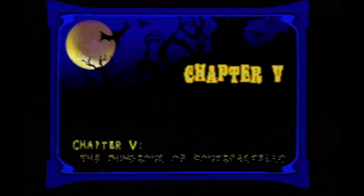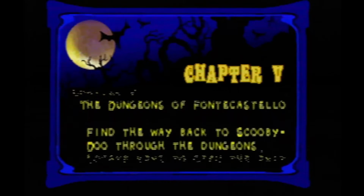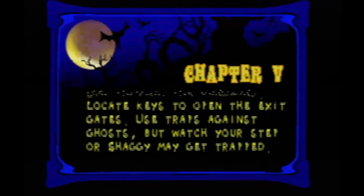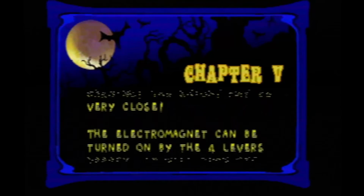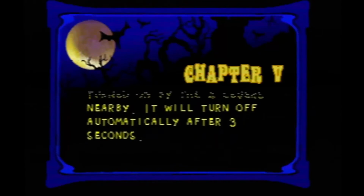The Dungeons of Fontecchio. Find the way back to Scooby-Doo through the dungeons. Locate keys to open the exit gates. Use traps against ghosts, but watch your step or Shaggy may be trapped. Warning, the night may be very close. The electromagnet can be turned on by the 4 levers nearby. It will turn off automatically after 3 seconds.